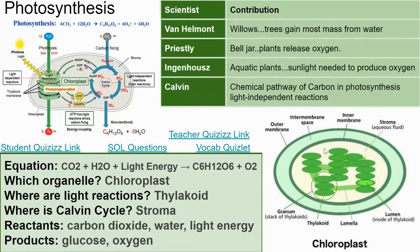And what are the reactants? In other words, what goes into photosynthesis? Well, light energy, water, H2O, and CO2, carbon dioxide, all go into photosynthesis. And what comes out? Oxygen gas and glucose, sugar.